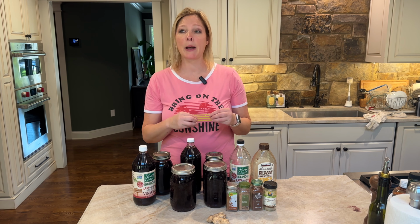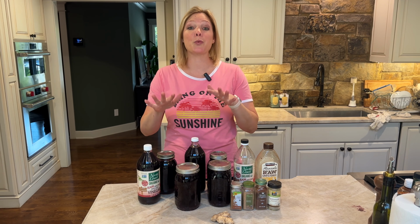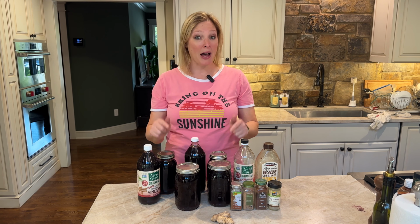I'm serious. Last year, I had elderberry in my fridge for the first 4 months of school, and so we were taking it every day, and then we ran out and I just didn't make it soon enough. It took me 2 months to remake it. The kids were both sick like 5 times. And it was just one right after another, and it was so annoying. So this stuff really, really works. You guys, you gotta make this.